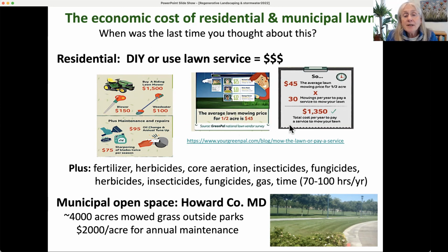And if you hire somebody to do it, again, this is sort of comical for Maryland. The average lawn mowing price across the US a few years ago was $45 for a half an acre. In Maryland, you can't even get somebody to drive up to your house with a lawnmower for $45. So if you multiply whatever you are paying for each lawn mow by the 30 mowings per year that most people have, that's a lot of money. Even at $45, it's probably twice or three times that much in Maryland. So it costs a lot to take care of the lawn.